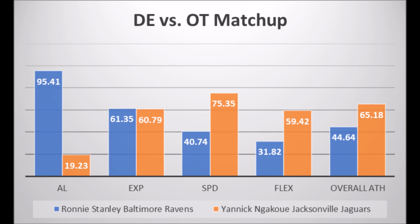Big points of emphasis. Yannick is significantly faster for his size than Stanley. Yannick also has better flexibility compared to Stanley and better overall athleticism compared to Stanley. The explosiveness scores are pretty much identical. Again, explosiveness is that initial explosiveness out of your stance.